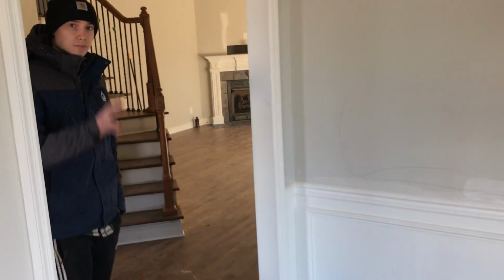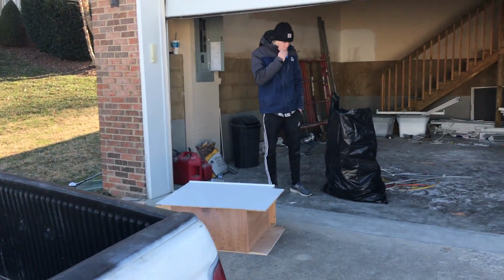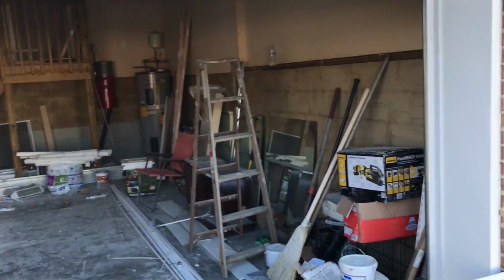Getting her inspected. Just checking for loose wires or anything of that sort. Yeah, so we got rid of our first load of trash. You can see it looks a little bit better in there, but we also got the inspector here. Just inspected it, said we passed on electrical.